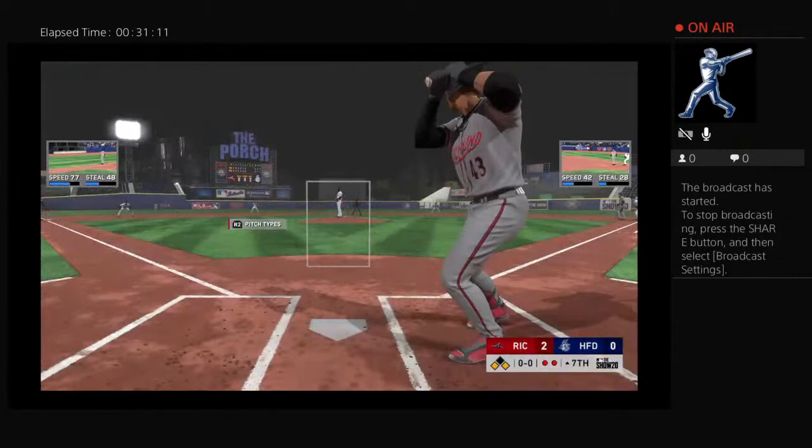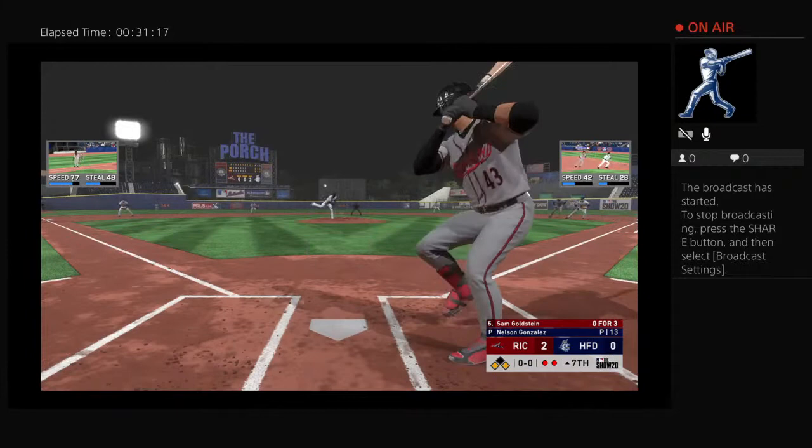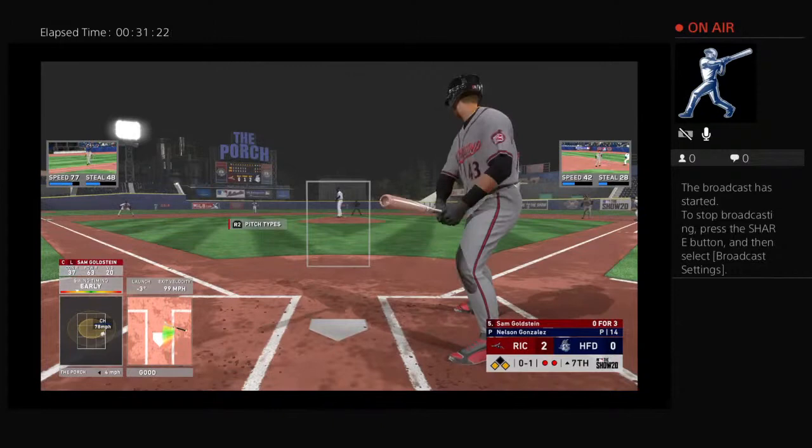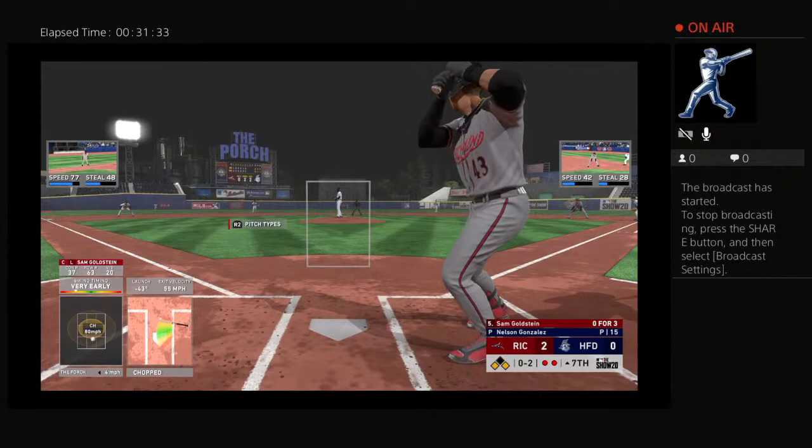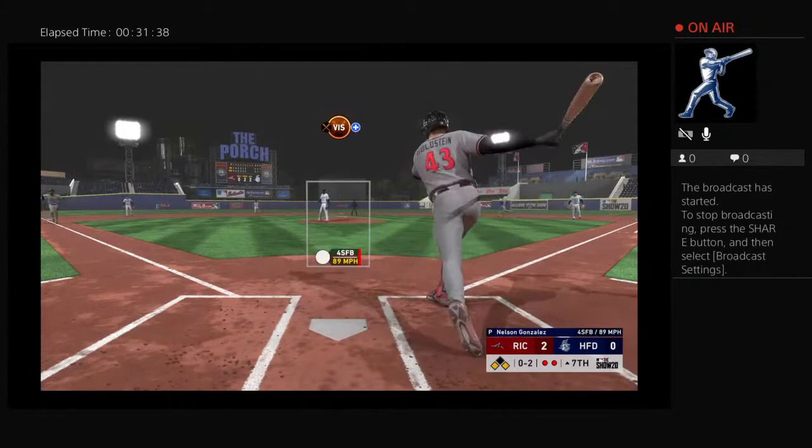Striding in once again, Sam Goldstein. 0 for 3 with an RBI in this one. Yanked, fouled off to the right. Runners on first and third, two away. In front of the changeup, and he can't keep it fair. Two strikes on him now. Now the 0-2 pitch.